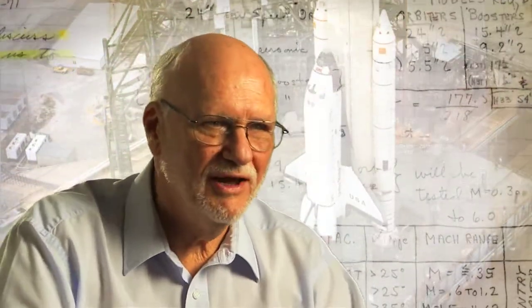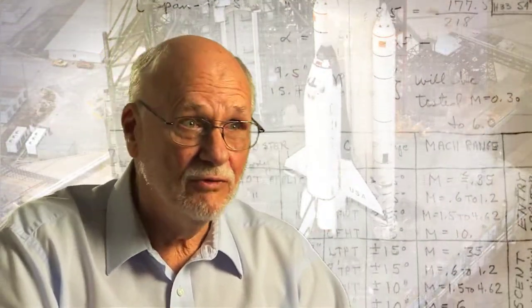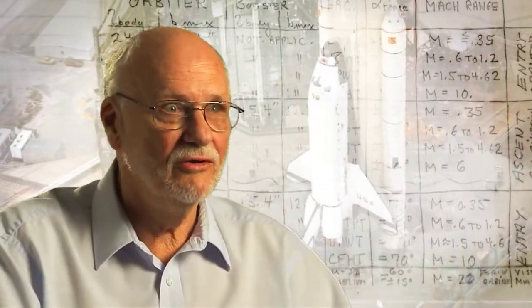The vehicle flew on aerodynamics, so essentially we felt like we owned the vehicle. It was our numbers that were flying that vehicle, so we had a very big input into that. And therefore, there was some sweat during the launch, and particularly the entry on that. How good did we do?